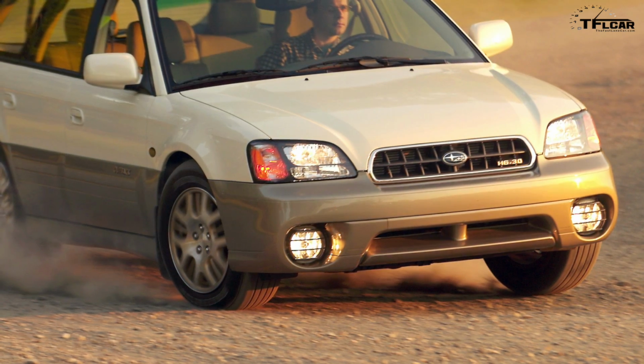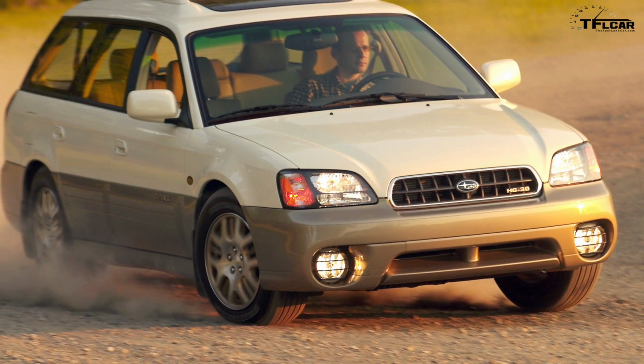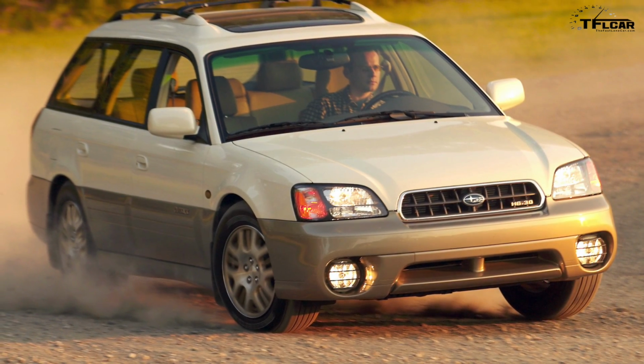Now, this next one's not very fast. However, it's what I would call a very safe bet. It's right up there with the Volvo in terms of being safe, and at the same time, it has a little bit more utility that makes it very friendly to places like Colorado. And that's the Subaru Outback. The one we found was a 2000 for $2,000, but it also has 140,000 miles on it.